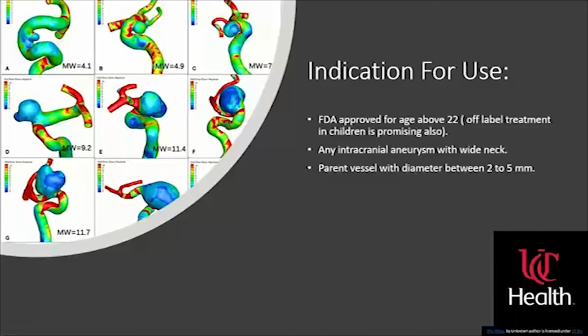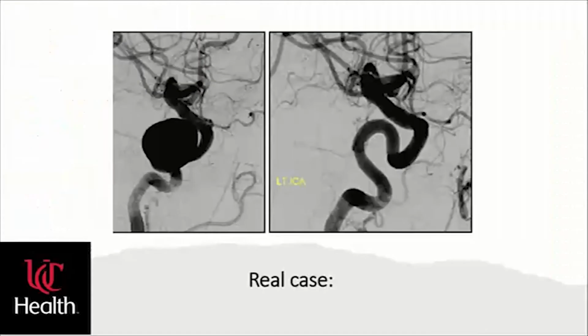For most of the time, we use the Pipeline for an aneurysm that has a large neck and is hard to treat with coil or with surgery. And you know, the parent vessel of the aneurysm should be between 2 to 5 millimeters. And this is the criteria that we usually use for treatment of the aneurysm with the Pipeline.